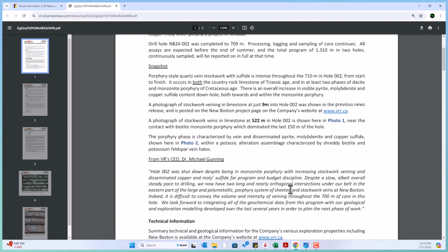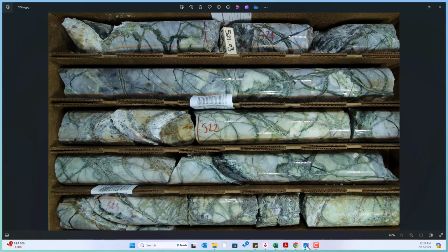Anyway, so this was the release. I'm going to jump around here, but let's go into the photos I've cherry picked from the different things. So this one's very interesting. We'll talk more about this photo. This is kind of like that marbleized type material again. This is deeper down, so this will be good to compare with one of the earlier photos as well.